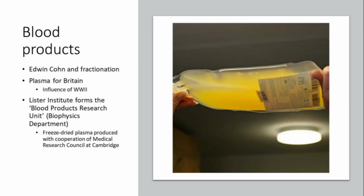Now, blood products, which are products made from the plasma fractions or the various protein elements, were advanced by a man called Edwin Cohn, who developed a fractionation process, and he discovered that if you mix plasma with ethanol at cold temperatures, then over time different proteins of different molecular weight are eluted, and the ones of interest can be collected and turned into therapeutic products.